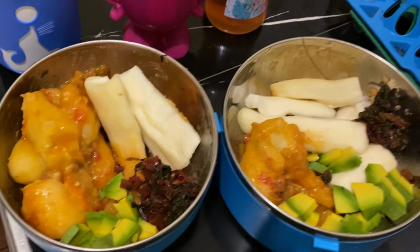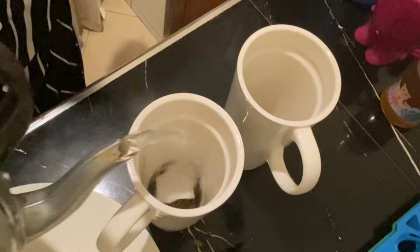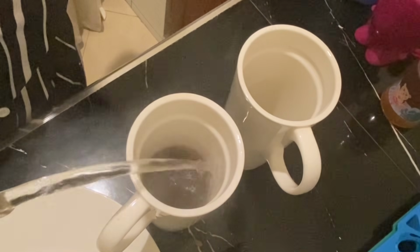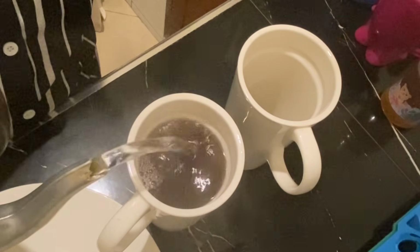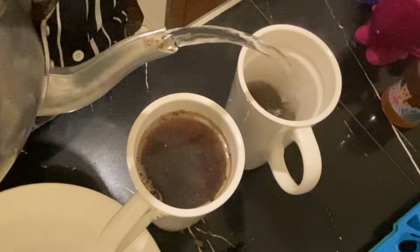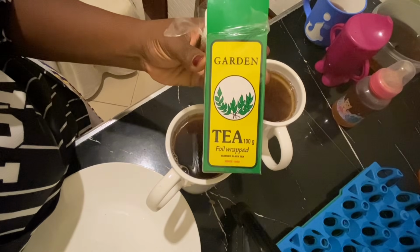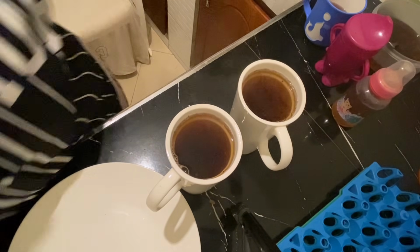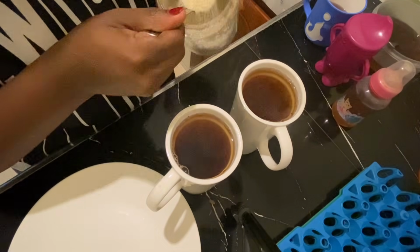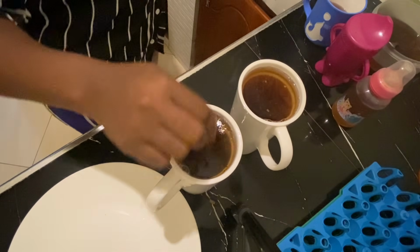So dinner was ready on time, and this is how I served it. Some greens on the side, some avocado, and then some food that we had for lunch. It was still remaining, and then we had it with some tea. Yeah, and we enjoy taking garden tea. This is a Ugandan brand. So we all took tea with this food because it was very cold.